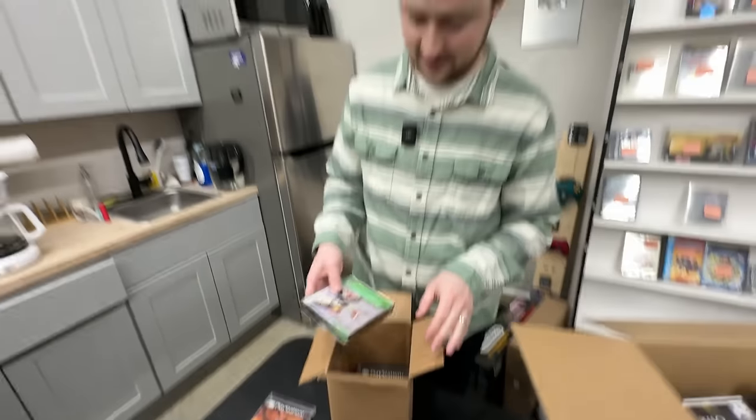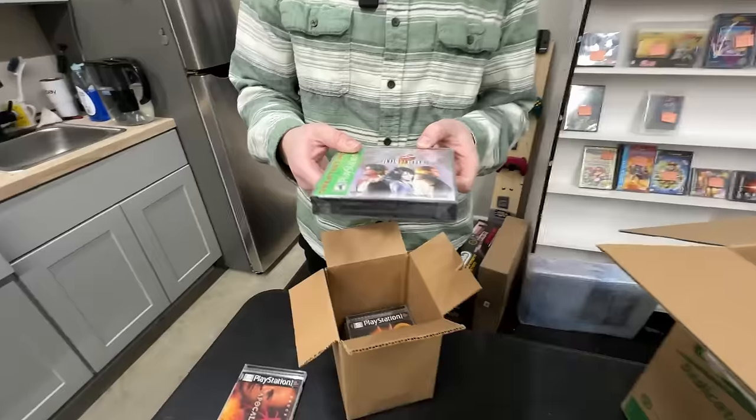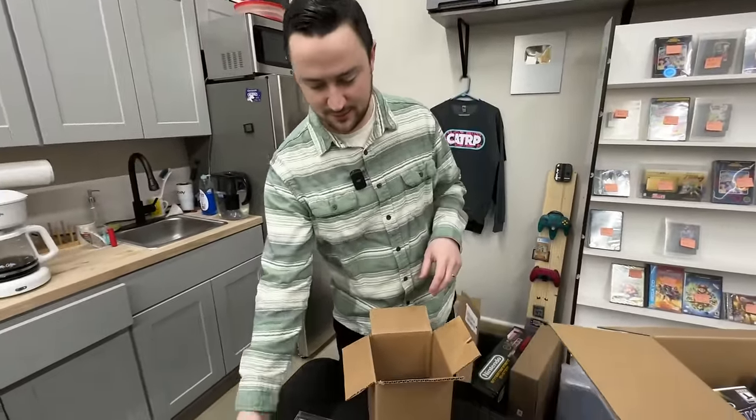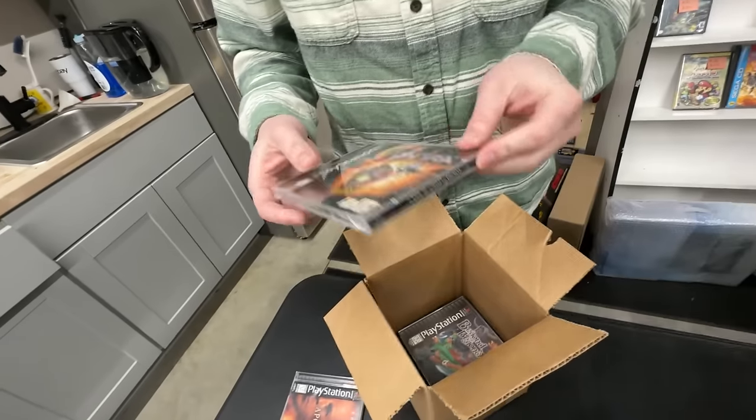So anytime you're looking for PS1, Black Label is what you want to see. Yes, indeed. And sealed is. But still, Final Fantasy VIII Greatest Hits is pretty legit. And then we have Contra Legacy of War.